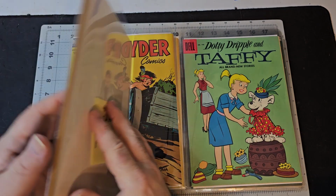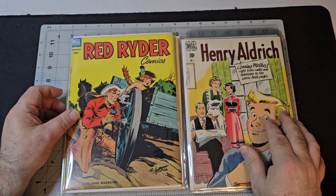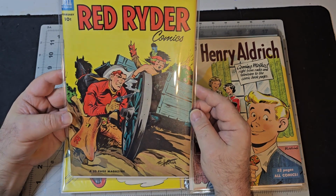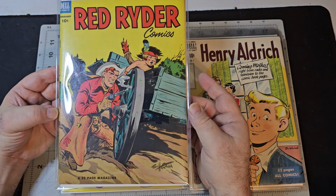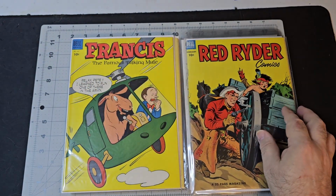1950, 22 issues they did. Red Ryder Comics. Fred Harman. Super, super high grade. Beautiful. So many of these Red Ryder books out there, and not worth a lot. Just not sure what to do.